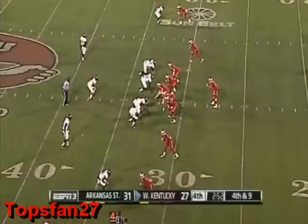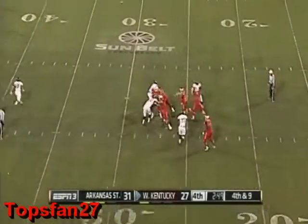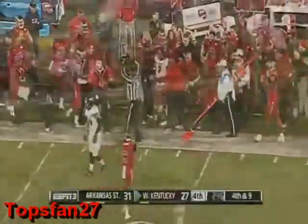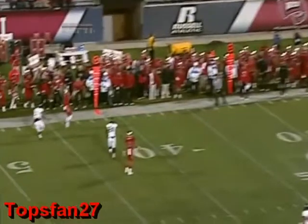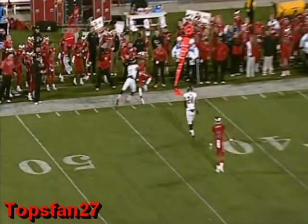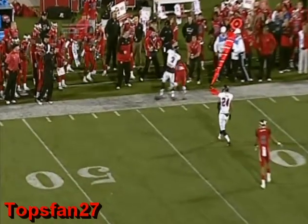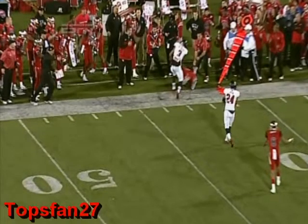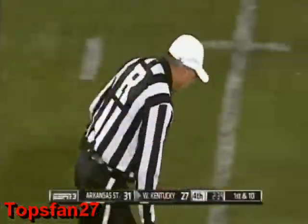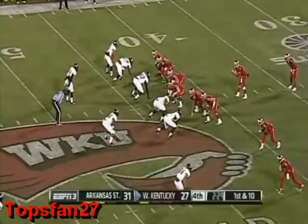Fourth down attempt by the Hilltoppers on offense this year. Under pressure, he'll throw, and is it caught in bounds? They say it is. See if we can get something here. Yeah, I agree. I don't think there's enough to overturn it. After further review, the ruling on the field stands, completed catch. So the catch is complete, and the first down keeps the drive alive.